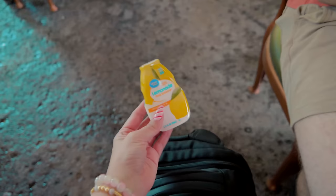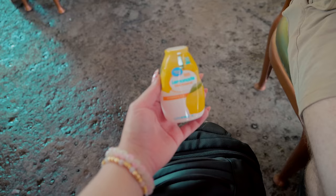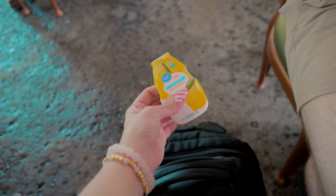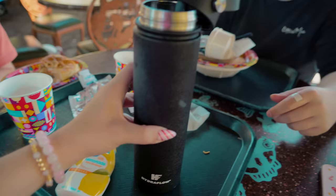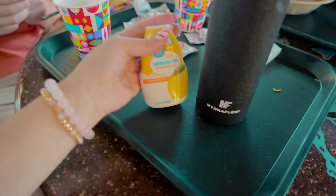One thing we do keep in our bags though are these little squirty cordials. We ask for iced water whenever we go anywhere, and we just add these little dilutions in, which is very, very handy, and it helps keep us hydrated. And this is Dean's Hydroflow glass, and it's literally amazing. It keeps everything absolutely freezing cold. And I've lost my pink one. I had a Dopper bottle and I've lost it, but very, very handy.